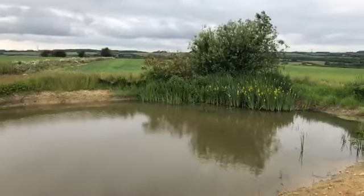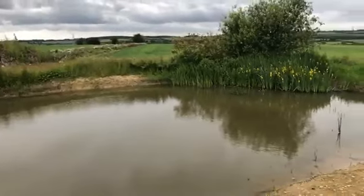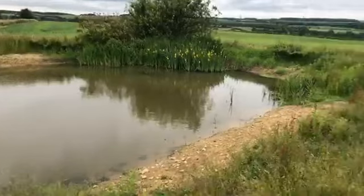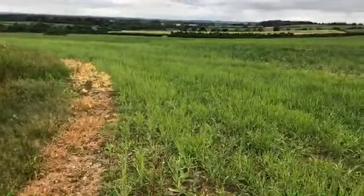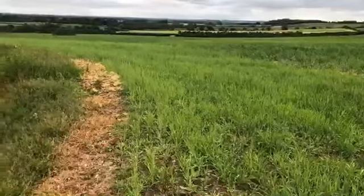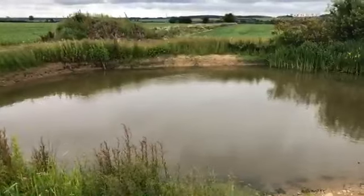Anyway, back to this pond here. So we have in recent years realised that water is a really important facet of our production. It's really important to our crops. You can see the crops looking a little bit thirsty, although we've had a bit of rain recently. And it's also really important to our wildlife.